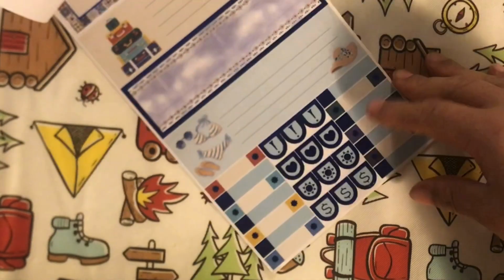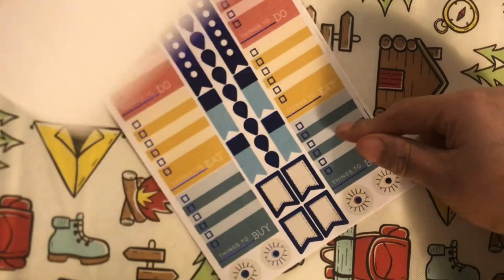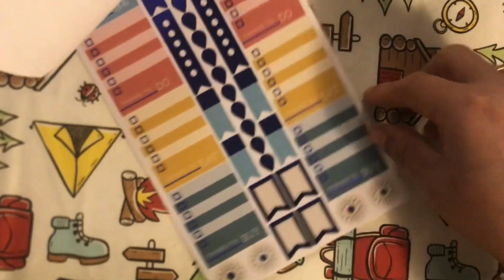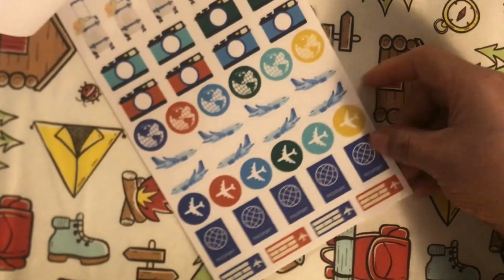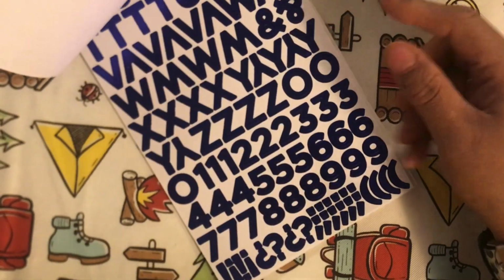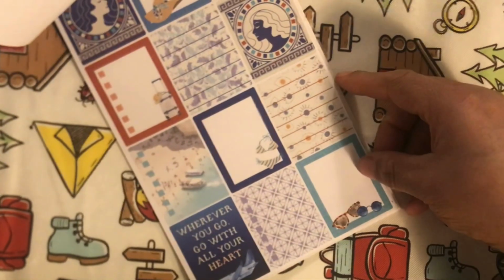Loving this. I love the blue in here. I actually opened it in the store. So I was like, what? Mykonos? And I was like, yep, I love the blues. Love all of the travel stuff, the passports, the suitcases. I was like, exactly where I want to be. And this blue is so bright.